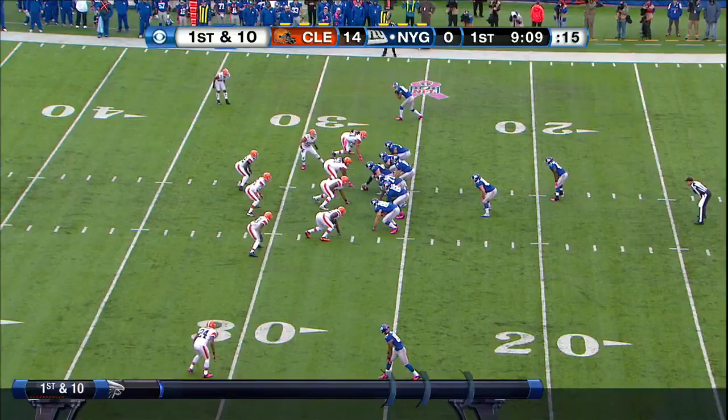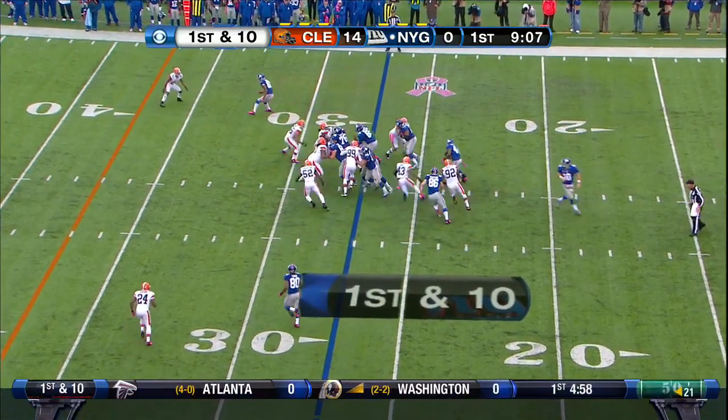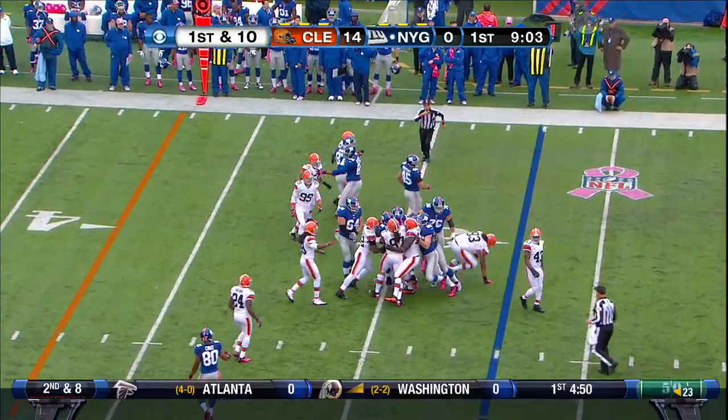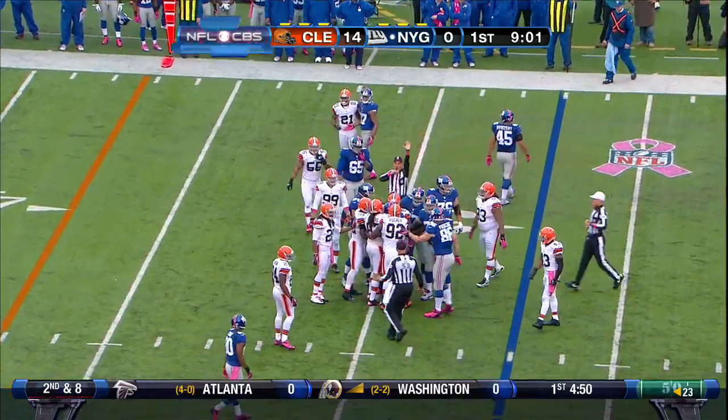Wait, head on. This is Bradshaw. And Bradshaw wrapped up just short of the 30-yard line by Jabal Sheard.